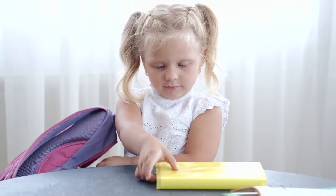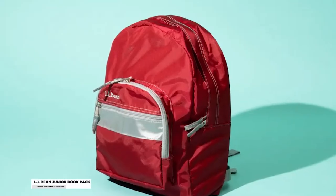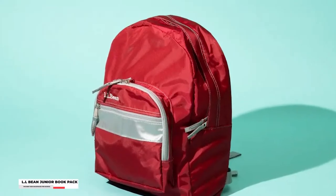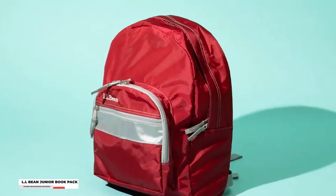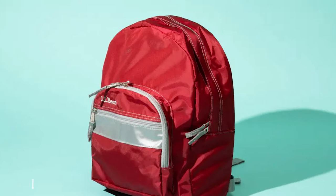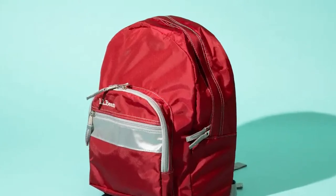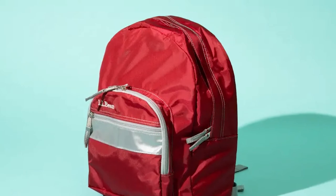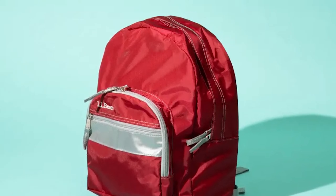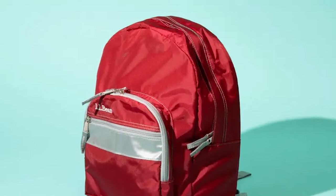Let's start out with the best backpacks for young students. First on our list is the L.L. Bean Jr. Book Pack that is suited for students ages 4-7 and 8-12 for the original version. These backpacks are on the top of our list because of their durability and comfort. It is also spacious enough to hold every student's school needs, which is one of the most important things to look out for when you buy a backpack.